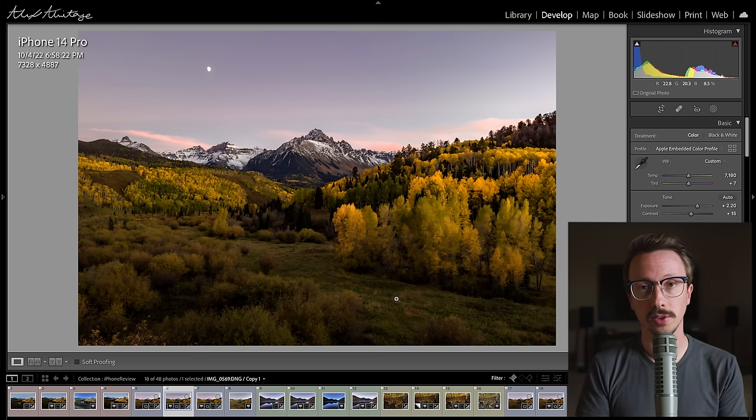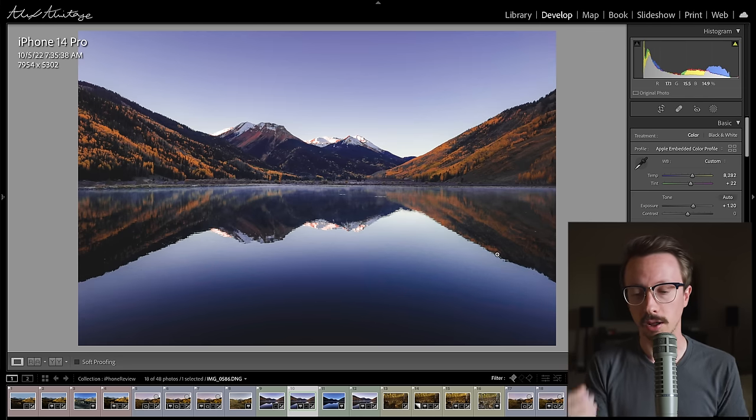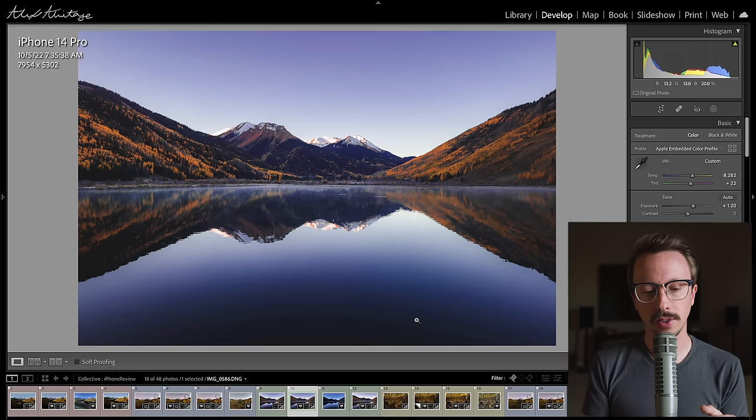So I did those two images. I used the Apple Pro RAW, which is what I normally do. And then when I went to edit this image, I forgot to switch the color profile. And I actually ended up editing the entire image using the Apple embedded color profile that you can see in Lightroom here. And I started to think, oh, this was easier to match to the R5 with some of the shadows and stuff like that. And it was this image that I went back and re-edited.